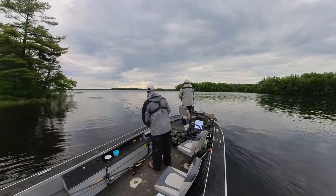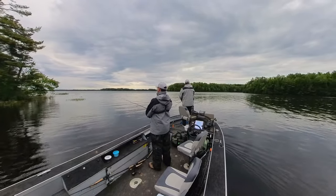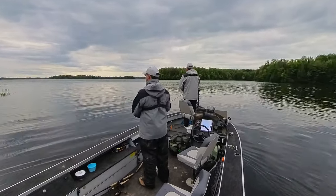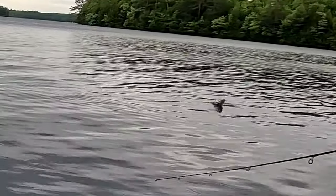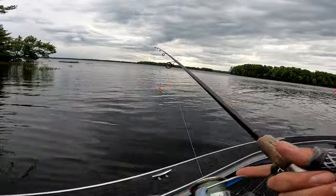Ooh, something just jumped out here. Yeah, there must be a lot of bluegills. That was pretty big. Big? It was. Oh, there it is. What is it? See it? Yeah. Oh, it's a muskie. Holy. What the heck? What's it doing?